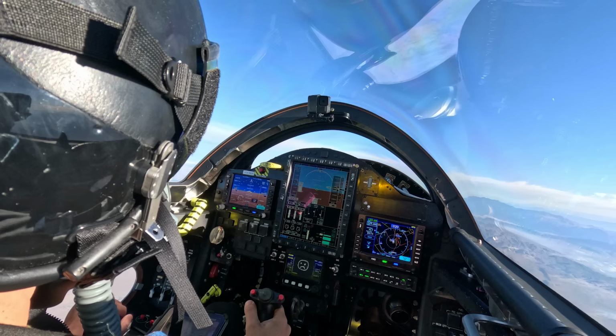3 up and locked. Clean. Out of burner coming right. A little choppy in the band by the mountains, but nice and smooth now. Kestrel 1-1, overflight of R2505 is approved at or above 10,000. Overflight at or above 10,000, Kestrel 1-1 flight.